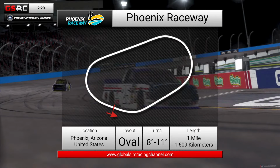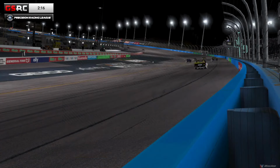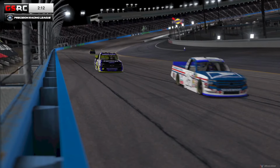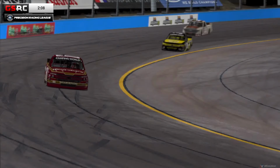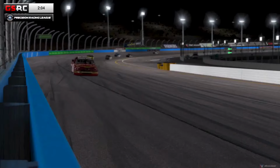Also, we're going to see a lot of racing on the apron here. This is the open dog leg. You can go pretty much as wide as you want once you get to the start finish line. So going to be a lot of passing opportunities down there, and the reconfigured banking and everything will add for a little bit of better racing as well.